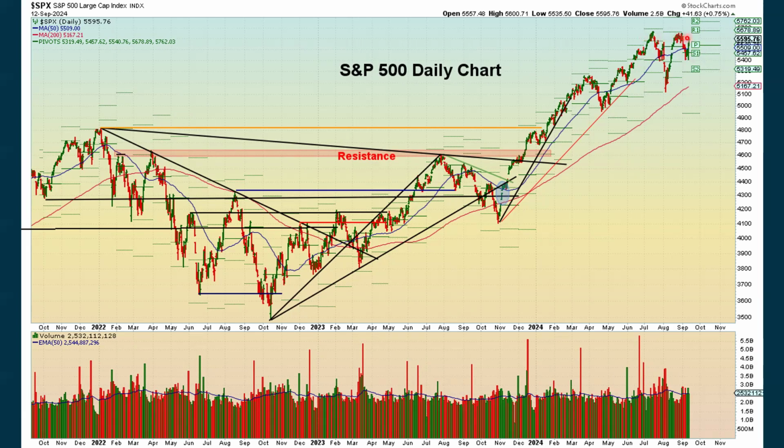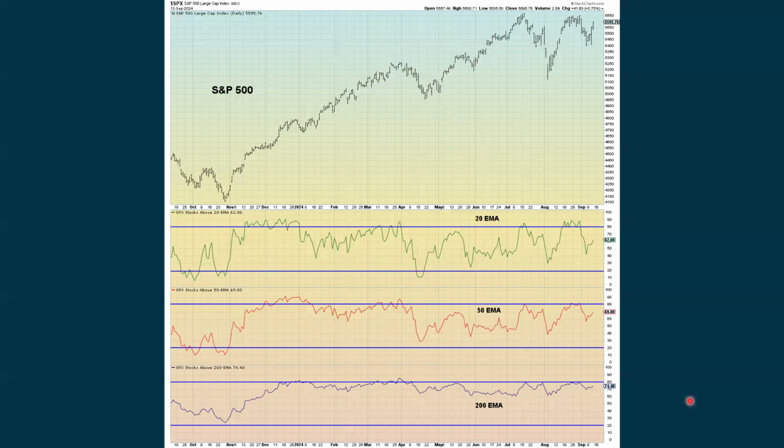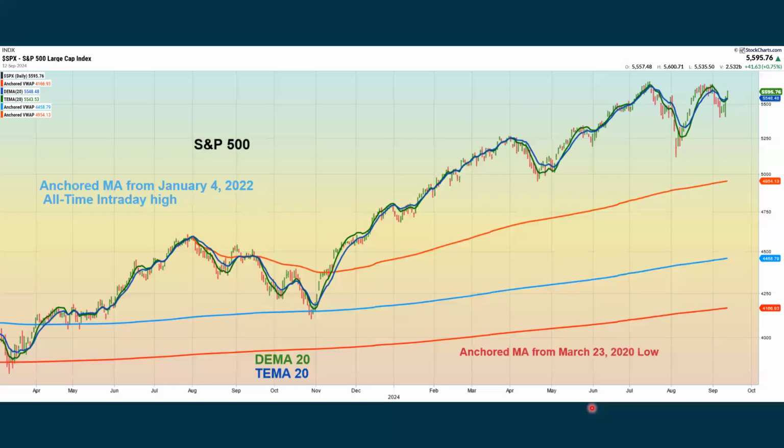But we've got a lot of overhead resistance right now. We've got this sideways pattern that we were doing there for quite a while. We have the previous all-time high. If we continue to go up, we're going to have to break through that, hopefully on good volume. And we were just a little bit below average here with volume down below. Going back up with the 20, 50, and 200-period moving average study based on the S&P 500 itself.